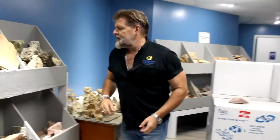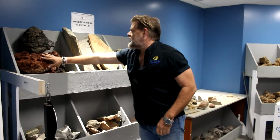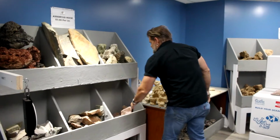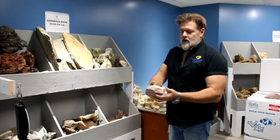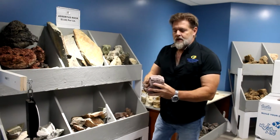Back in the rock room that we talked about a little bit last week, we got a lot of new rock in, a lot of new slates, really pretty pink quartz. This isn't the prettiest piece by far. That's a pretty nice one.